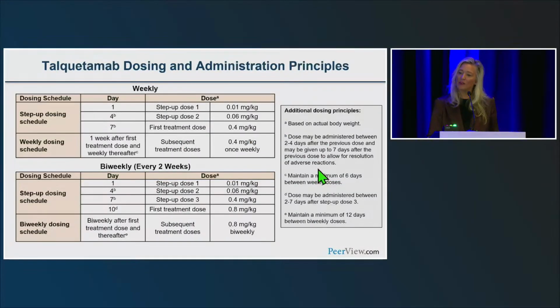In terms of the step-up dosing schedule, days 1, 4, and 7, again, baby doses to higher doses, and there are extended intervals of biweekly dosing. We are seeing some studies suggesting you can go to even monthly dosing if patients are having a nice response.